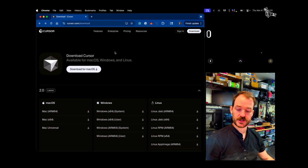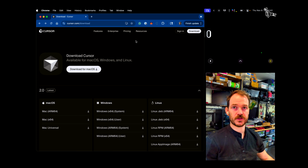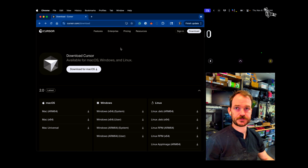Check out their pricing, their business model, whatever you want. I do pay for a Pro account because I am a professional software engineer. And I think the free model is going to be enough for this if you're just using FlowState with it.